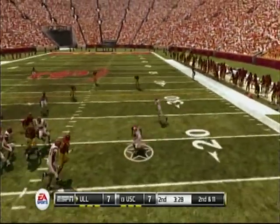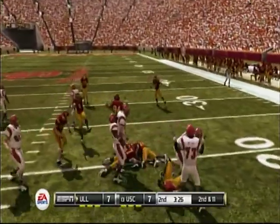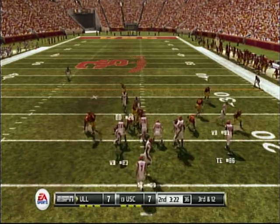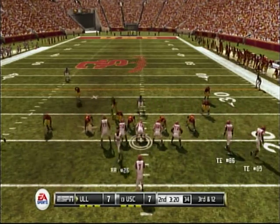He drops back. Caught it, but they're going to lose yards. He can tackle immediately. 1 yard loss. Pretty good stand there. They weren't fooled at all with the offensive play call.